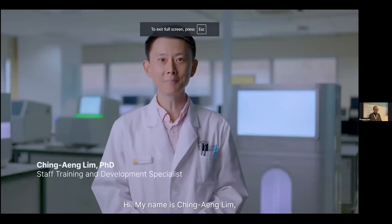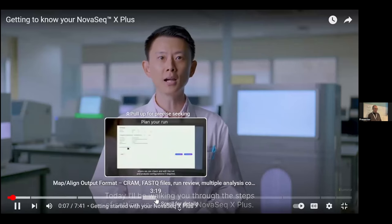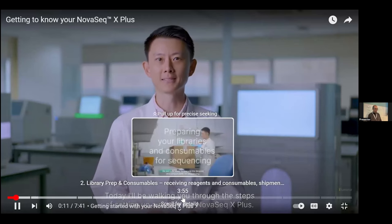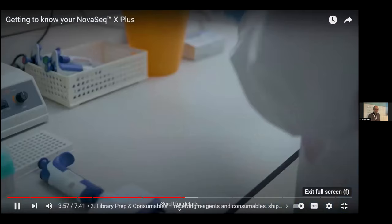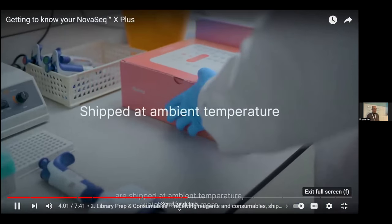Hi, my name is Jingying Lin. I'm the staff training and development specialist here at Illumina. Today, I'll be walking you through the steps of setting up a run on the NovaSeq X Plus. I'm now ready to prepare the libraries and consumables for the run. What I really like is that all the reagents and consumables are shipped.